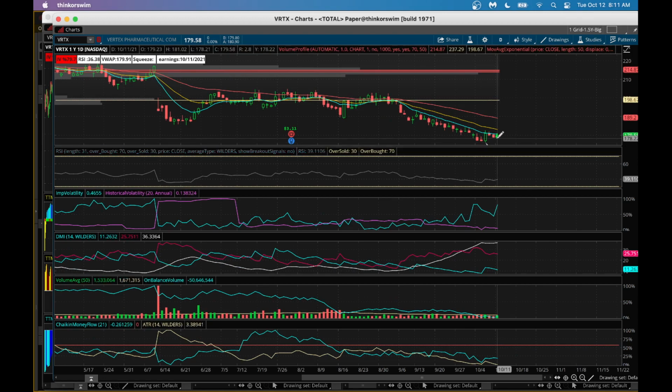As you can see here, implied vol is high. It's 79. For you who want to sell some put options, you could sell some put options below the stock price and make some money here. And look what's going on in the DMI chart.